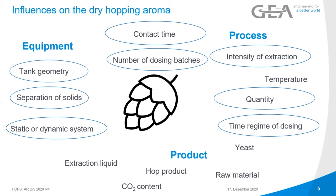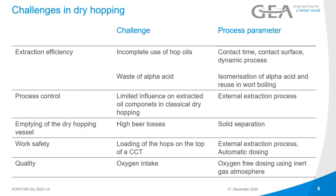We heard from our colleagues from Westphalia that there are some options with centrifuges, and luckily there are also options to handle high solid loads. But there are other ways to handle the solids in that process. So the major challenges I want to talk about are extraction efficiency, of course, and second, the emptying of the dry hopping vessel in the end.